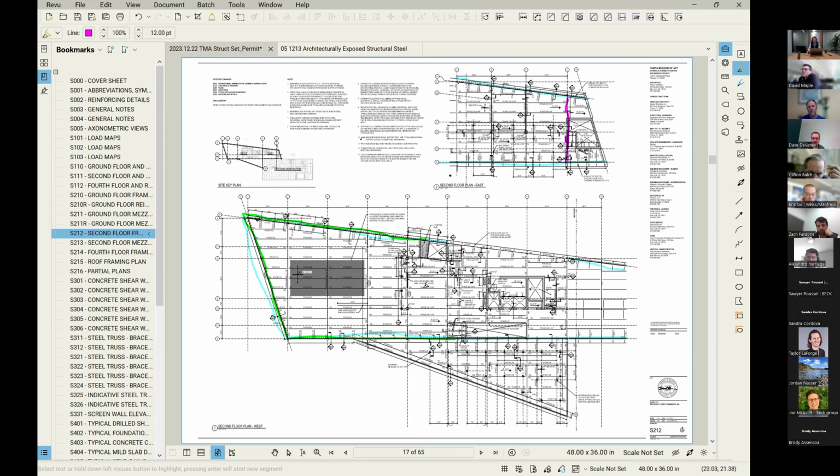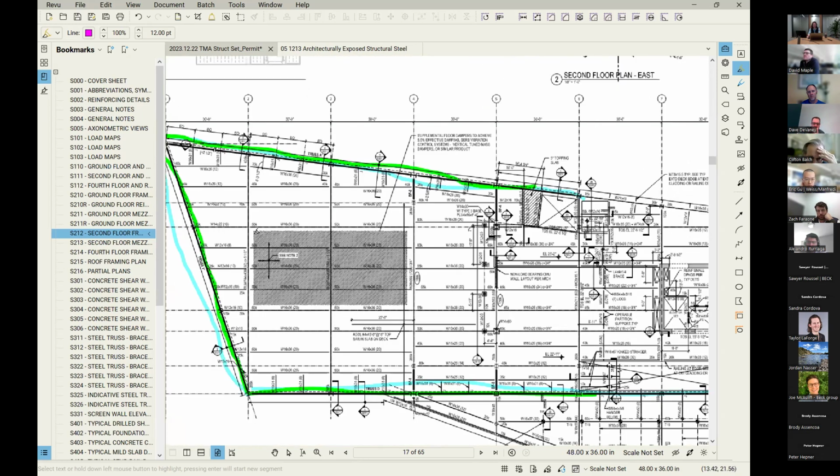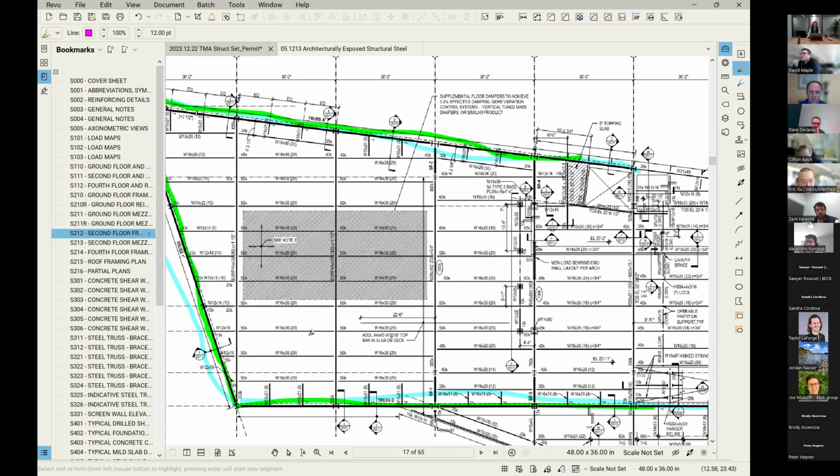Other unique elements on level 2, we have a requirement for some supplemental damping. There's a proprietary system that needs to be installed under the level 2 event space to add damping to the floor to limit vibration because of the long spanning floor beams. It's more to do with the long spanning floor beams than it is to do with the fact that we have these big trusses. The trusses are actually quite a bit stiffer than the built up floor beams.